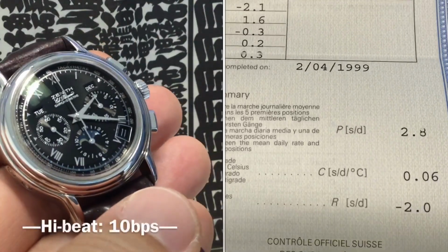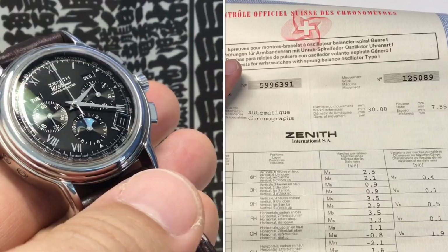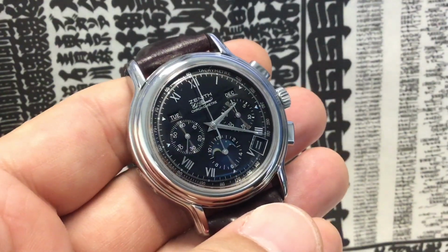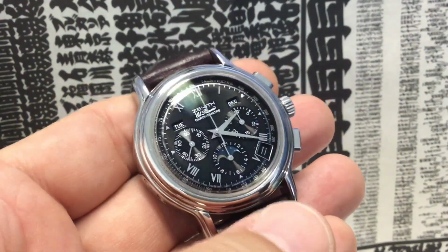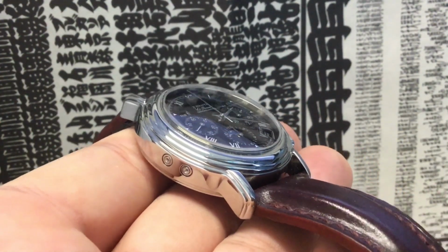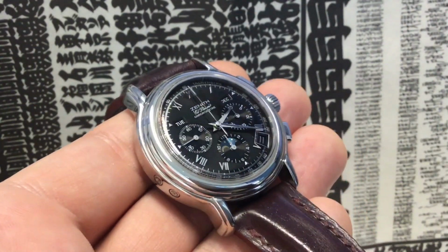And so you have not only the El Primero, but here you have a full calendar. It's not annual or perpetual, it's just a full calendar. You still need to adjust it every couple of months. So you have the day, the date, the month, and you have the Moonphase. So I'm ticking all the boxes at the same time.